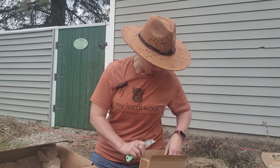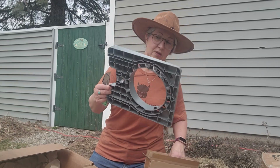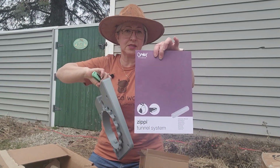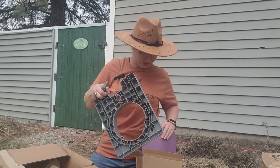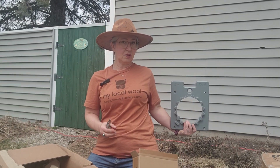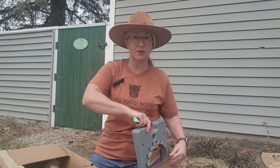So let me just pull this one out to show you. Here's the door frame. Yeah, and this goes with the zippy tunnel system. That's what they call the tunnel system, the zippy tunnel system, which I did purchase. So this would essentially hook to the outside here, and then the tunnel comes off from it. Oh, I need to watch that before I cut myself from talking with my hands.